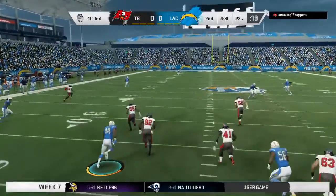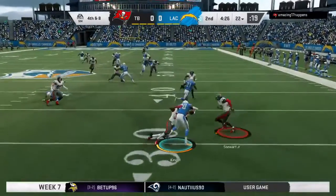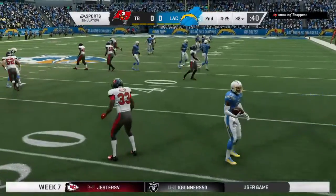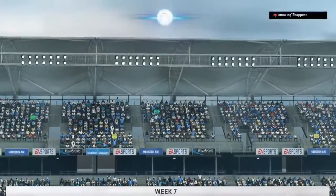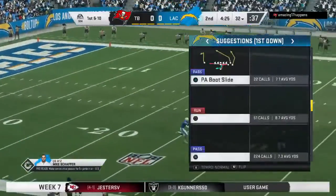And the punt team on now as this one's sent away. On the return, it's King. It'll be a 51-yard punt that time. And the offense will take over with a new set of downs.